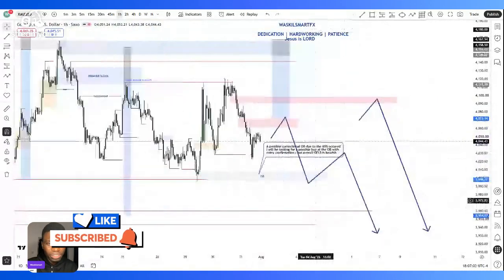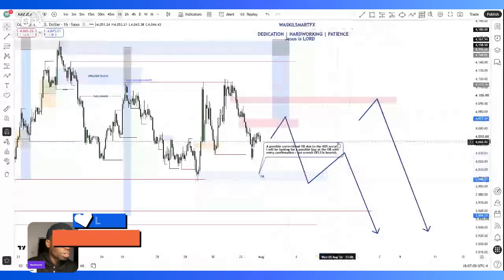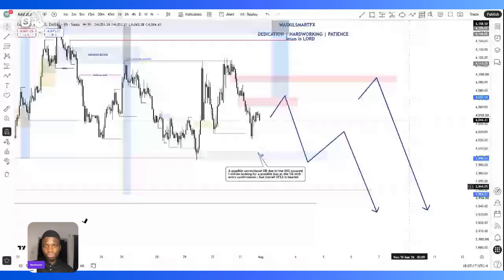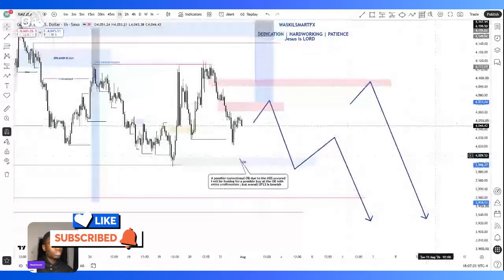So I don't think the buy level here is going to work. That is my expectation for the week: the fair value gap for sell continuation.